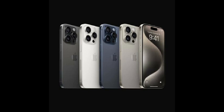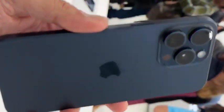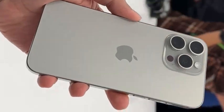Lastly, let's talk about available colors. We have the following color choices: titanium black, titanium white, titanium blue, titanium gray.